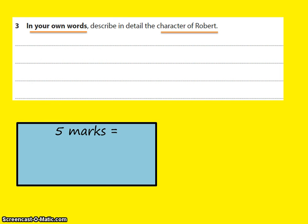Moving swiftly on. Okay, the in your own words question. Now, they want to see if you can read something and put it into your own words. This is a 5-mark question. This one says, describe the character of Robert. When it asks you about character, they want to know what you think about personality.